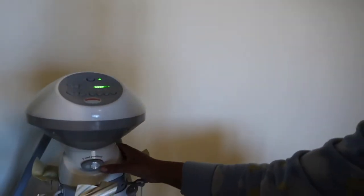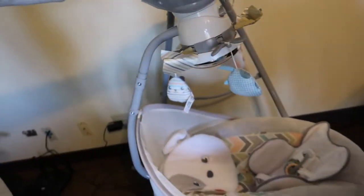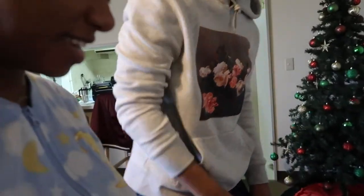And then you change the positions here. So for instance, we want him to go this way. He can swing this way now. I do think that he's sitting low, like he's basically laying down in it. I don't know if that's right, but maybe it is.